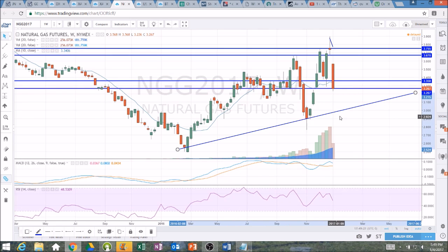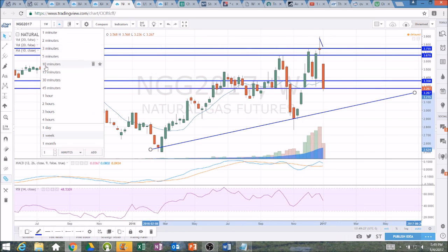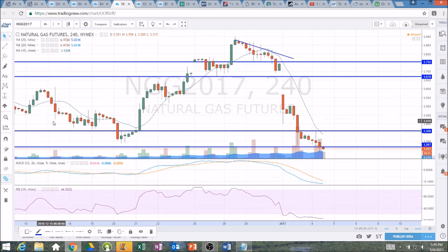Look at that volume. Volume has been huge the past month. We will see if we can get this 4-hour bullish reversal. Going to be scouting it very hard tomorrow.